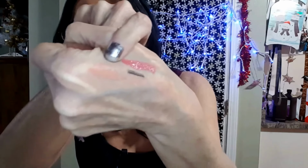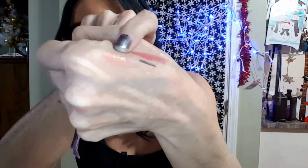And then I got a different lipstick, which I'm really excited about. I'm glad I got both of them this time. And let me swatch that real quick. So you can see it's right there. Really pretty. So that is what I got for my second Ipsy.